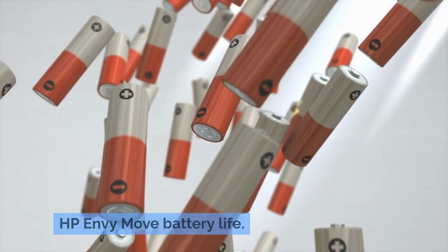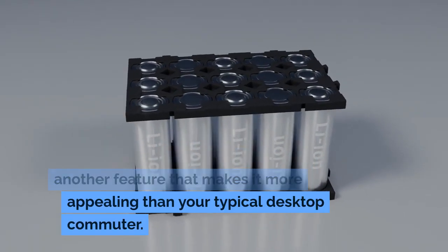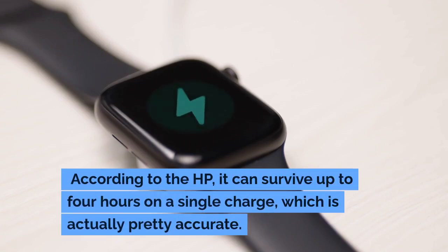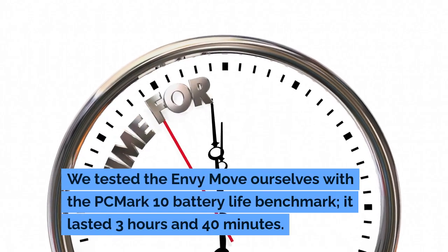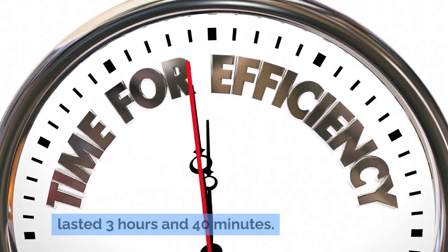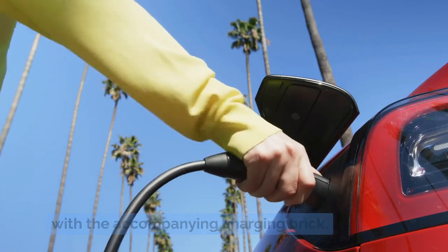HP Envy Move battery life. The Envy Move has a built-in battery, another feature that makes it more appealing than your typical desktop computer. According to HP, it can survive up to 4 hours on a single charge, which is actually pretty accurate. We tested the Envy Move ourselves with the PCMark 10 battery life benchmark. It lasted 3 hours and 40 minutes. You can also choose to keep it plugged in with the accompanying charging brick.